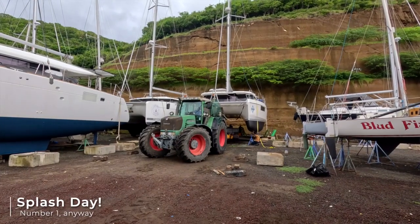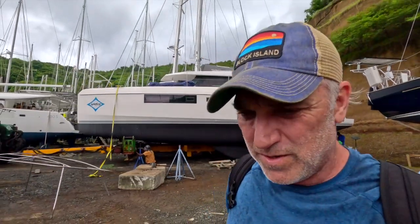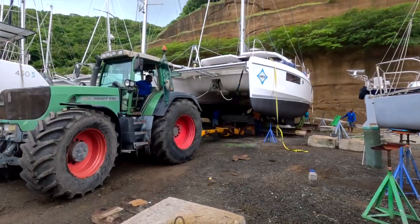All right, it's splash day. They're gonna put Symphony in the water. We've been doing a lot of work trying to get the boat ready to go in. And there are a couple of things broken, but in general, it's looking good.